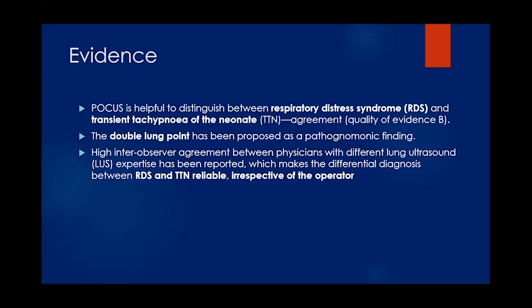Also, it can be used to differentiate RDS from TTN. And they also described a certain characteristic finding in lung ultrasound that we will show later on, which is the lung point, which is pathognomonic. Also, there is less variability in interpretation and higher inter-observer agreement when you are looking at TTN and RDS. Therefore, that usual scenario where two people in the team have different opinions on whether this is TTN or RDS is less likely to happen if you're using lung ultrasound.